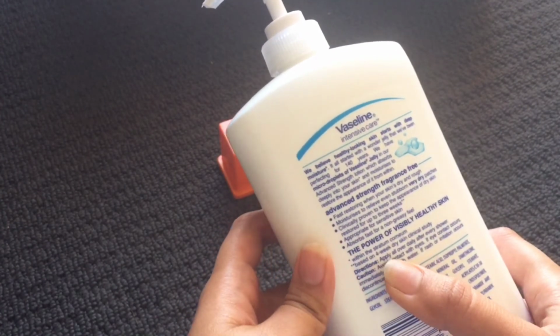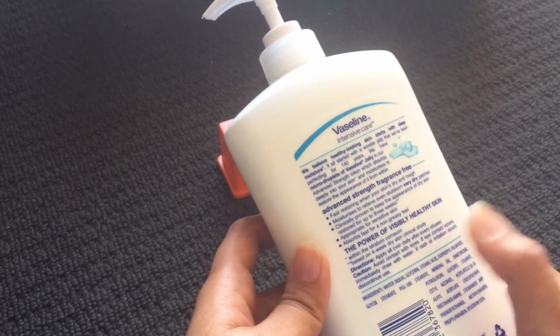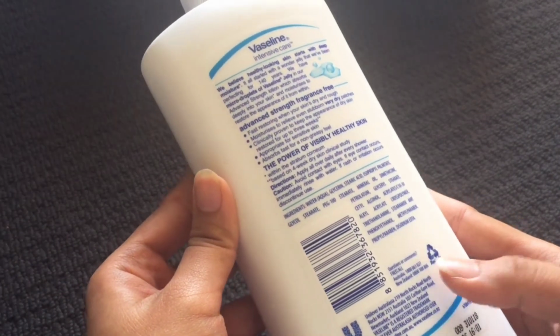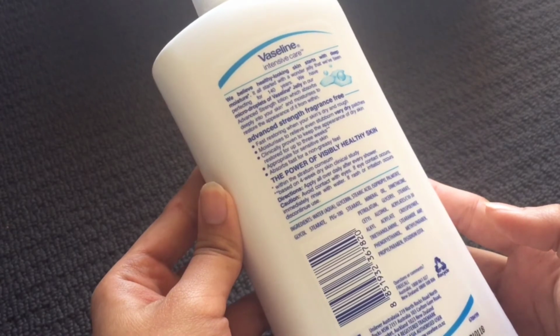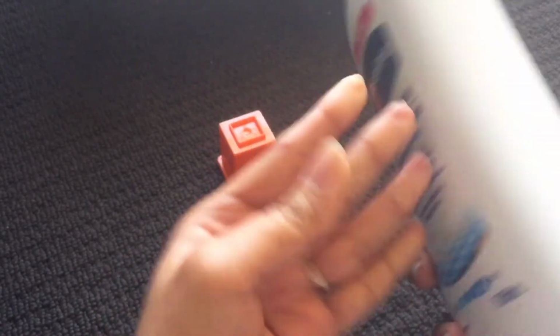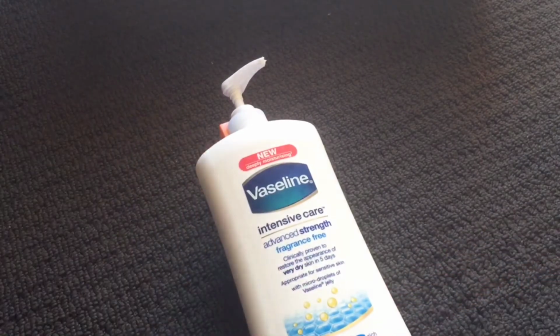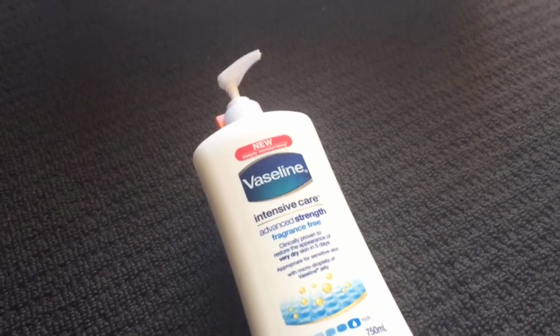Now telling you about the directions: apply all over daily after every shower. Caution is there. And what else is there? Nothing else. I mentioned the ingredients. I'm looking for its shelf life, how much life does it have, but I think this bottle will go a long way. And I really give 2 thumbs up to this product because I truly love this product.